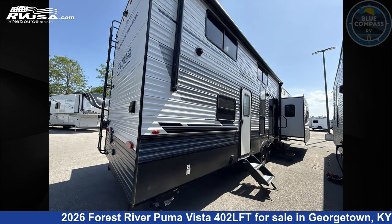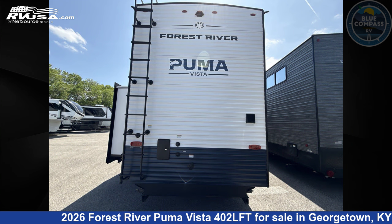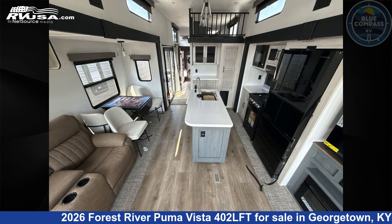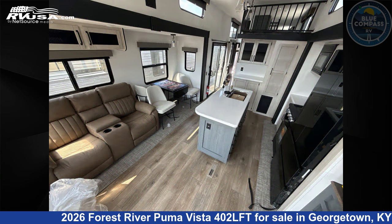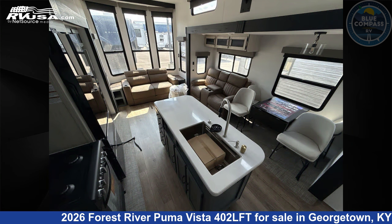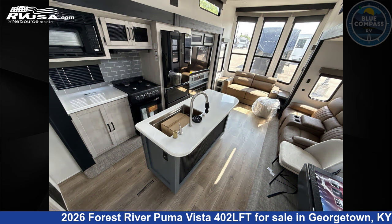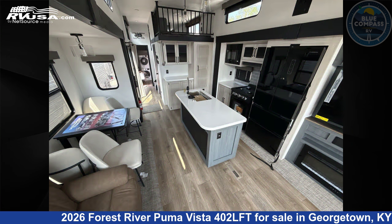This new Forest River is 42 feet 0 inches in length and features sleeps 7, slide-out, and 43 gallons fresh water capacity. The floor plan layout of this destination trailer features front living area, kitchen island, loft, rear bedroom, 2 entry/exit doors. Remember, this is an AI-generated video of one of thousands of classified listings on RVUSA.com.